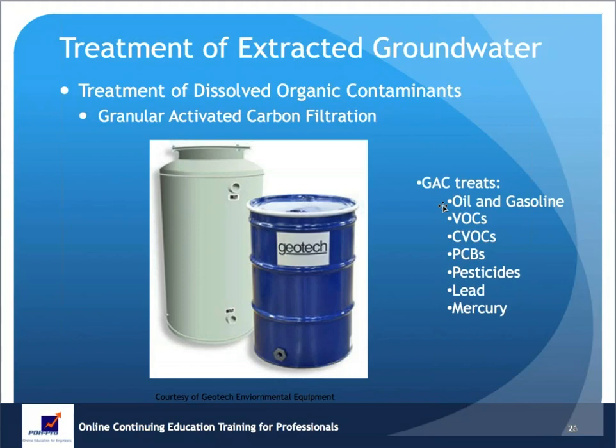And GAC treats oil and gasoline dissolved in groundwater, other volatile organics, chlorinated volatile organics. It treats them very well. It also will treat PCBs, pesticides, some metals, lead, mercury. It'll also treat PFAS compounds. So either you have a larger vessel that may hold up to a couple of thousand pounds of granular activated carbon, to a smaller 55-gallon drum if you're pumping at much lower flow rates.